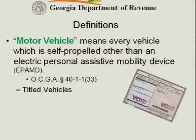So we have a group of self-propelled motor vehicles that aren't titled. They're either so old that they never had a title, or they've reached the age where the owner is not required to title them. So those vehicles will still be subject to that ad valorem tax through the system. So ad valorem tax, as we know it, isn't going away on lots of the vehicles that are still out there. So first of all, we have to have something that's self-propelled, and it has to be titled.